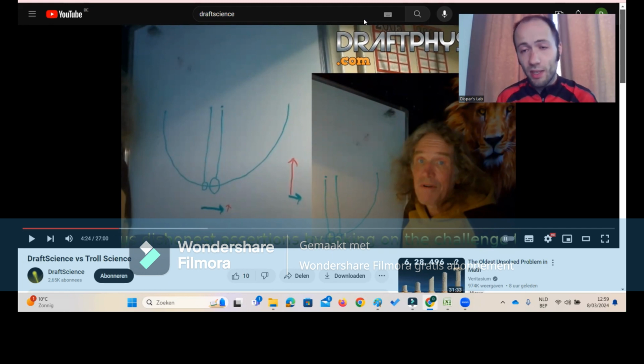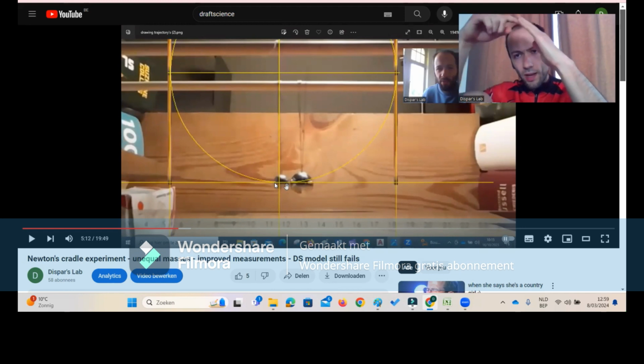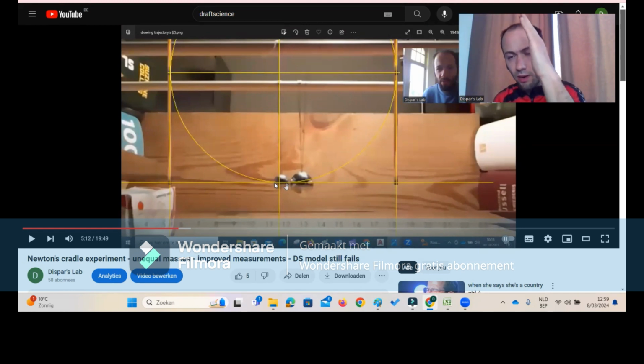However, I have done this in the past with my previous Newton's cradle experiment, which is this one with the two steel balls. I have calculated the length of the arc. I started right before collision, 5 frames before, and measured the angle, and then 5 frames later, just right before collision, I measured the angle once again, and then I took the difference and calculated the length of the arc. And guess what? It proved you wrong as well.